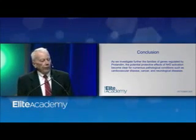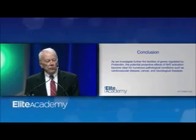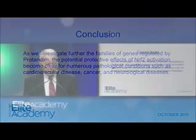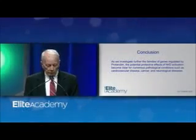So as we further investigate this, the families of genes regulated by Protandim, the potential protective effects of NRF2 activation do become clear for numerous pathological conditions, such as the 3 I showed you: cardiovascular disease, cancer, and neurologic diseases.